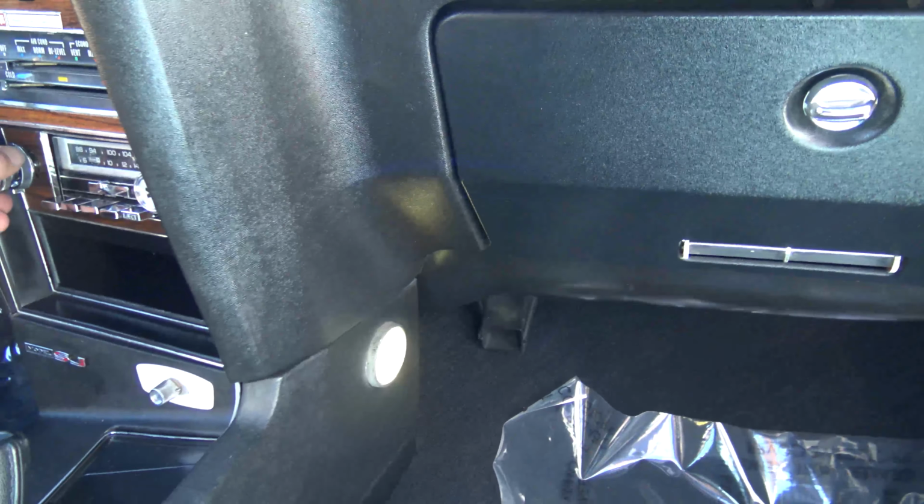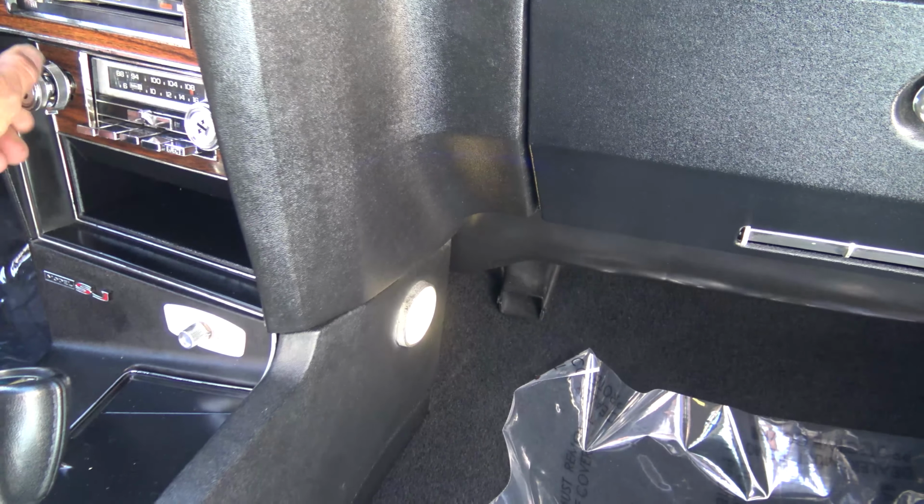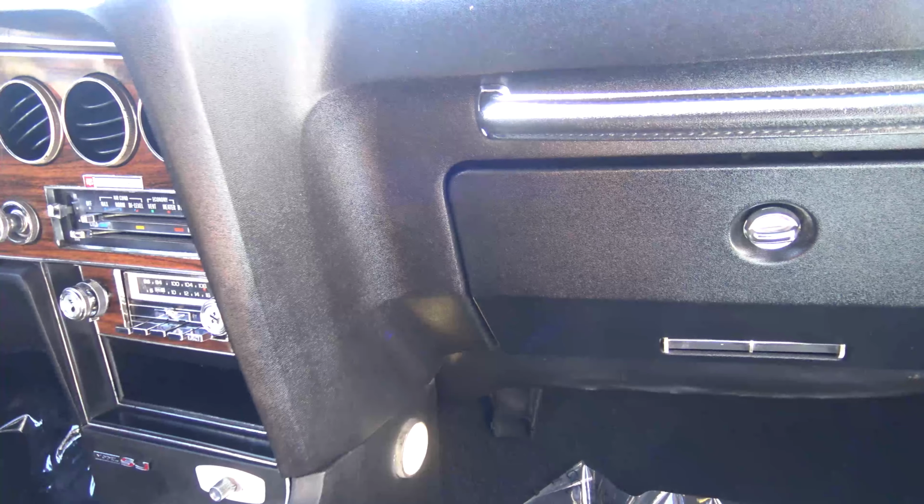Got a hell of a factory stereo in this bad boy. Yeah, it's got a bunch of 8-track tapes in this that I know the first time I drove it, I put a little Bruce Springsteen in. I did too.